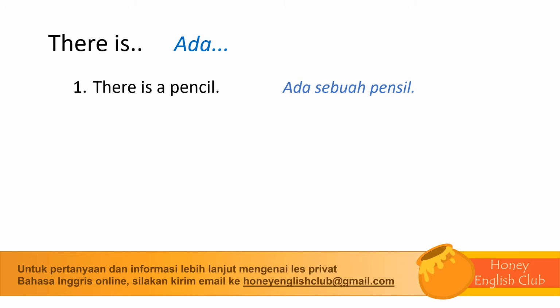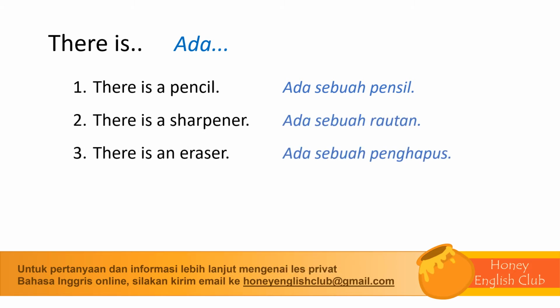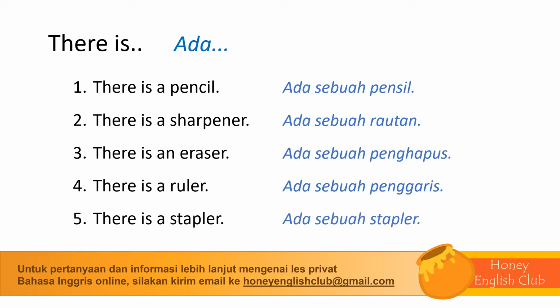Halo, sekarang kita akan mempelajari tentang there is dan there are. There is artinya ada untuk benda yang jumlahnya 1. Contohnya, there is a pencil. There is a sharpener. There is an eraser. There is a ruler. There is a stapler.